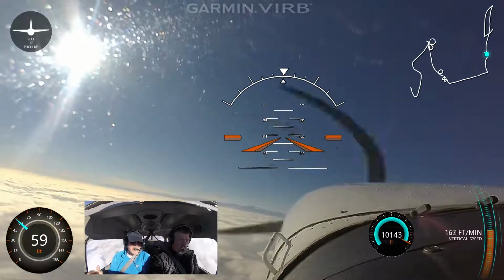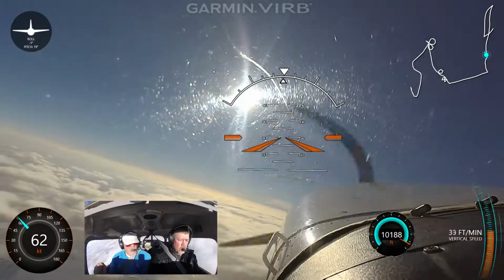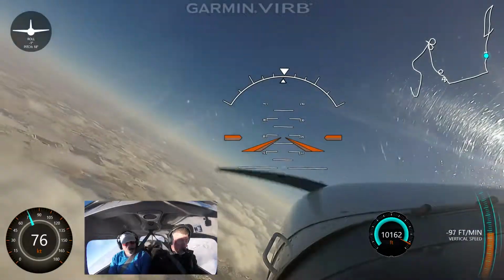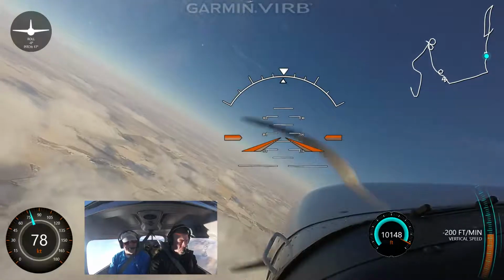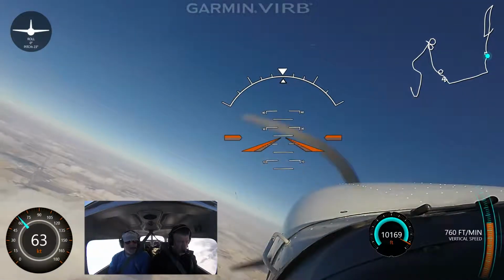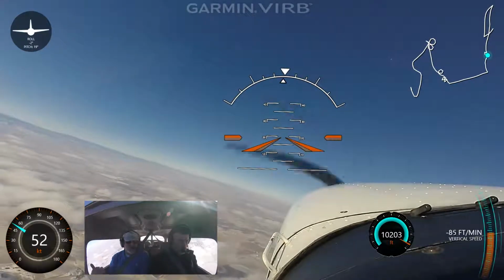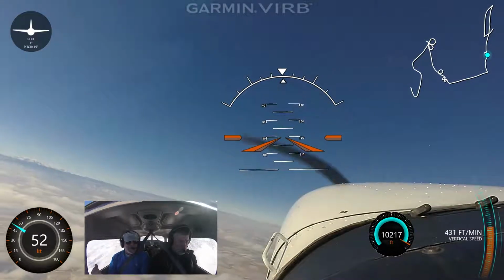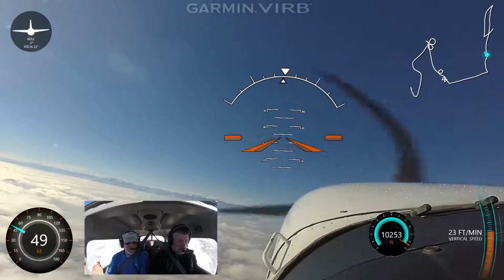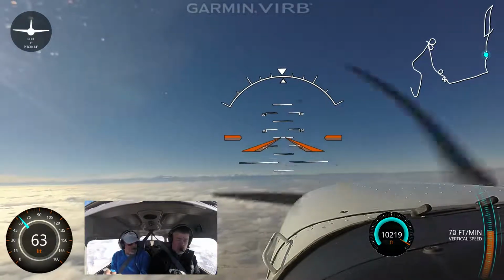Hold it up a little bit higher, it'll happen. A little higher. We're letting it get really steep here, so we've got to roll out just slightly. Ball in the middle. Hold it up a bit higher. Put the dot between those two bars. You can see it isn't going to stall until it gets down around 40, right? Right. There it is. Nose. Wings level. It's pretty docile, right? That's pretty docile.